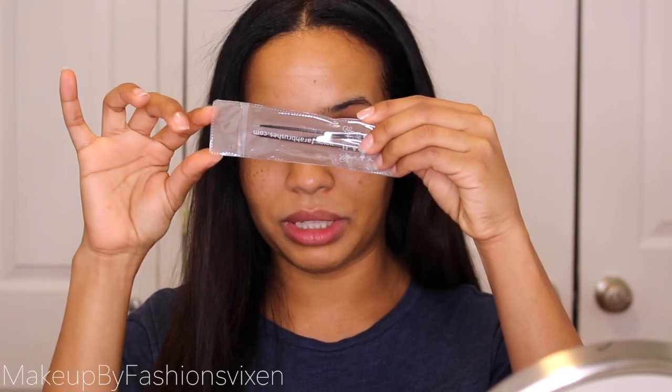Then we have a tweezer, which I'm definitely going to be using. It is from the brand Farah Brushes. I've never used anything from this brand. Next, it's a brush cleaner, a makeup brush cleaner from Bodyography Pro, and it's 2 fluid ounces. So that's cool too.